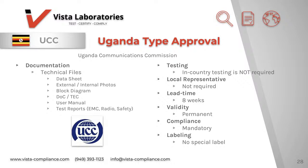Here's a quick overview of Uganda's type approval. Documentation: technical files, data sheet, external and internal photos, block diagram, DOC, TEC, user manuals, test reports, EMC, radio, safety testing. In-country testing is not required. Local representative, not required. Lead time, 8 weeks, depending on the complexity of your device. Validity, permanent. Compliance, mandatory. Labeling, no special labels.